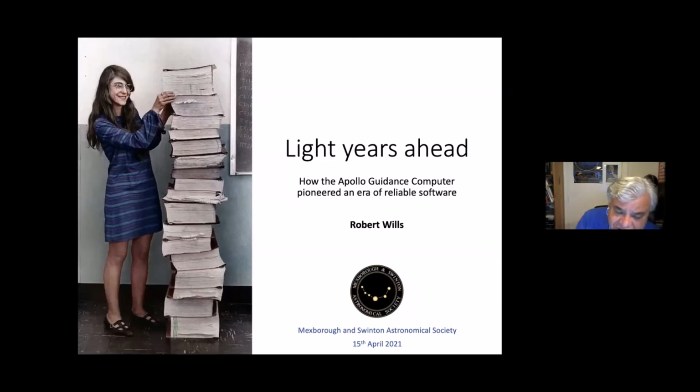Robert works as an engineer for Cisco in Harpenden, writing software for the highly reliable routers that form the core of the internet. In his spare time, he has a keen interest in the history of computing and particularly enjoys talking about how computers were actually used and the people involved, as well as the technical side of things. Robert has been fascinated by the Apollo guidance computer for over 10 years and is still learning new things about this extraordinary machine. So, without further ado, can I introduce Robert Wills on the Apollo guidance computer.